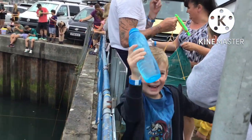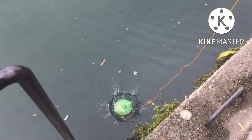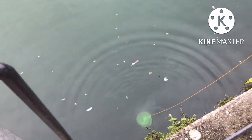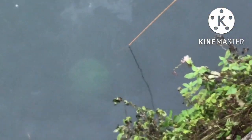It looks like Monty is looking forward to it. Let's get started. Right, let's go catch some crabs. Yay! So we got the net in, so we got the bacon in there. Let's wait for a few minutes, then hopefully there'll be a crab in there.